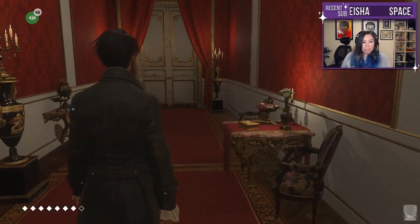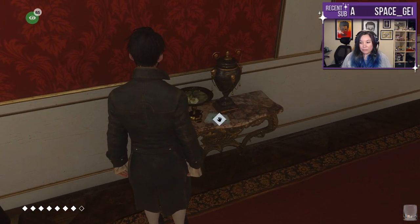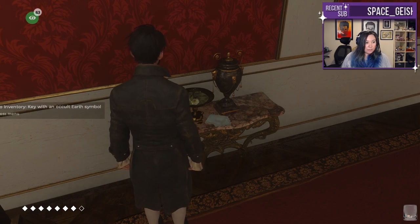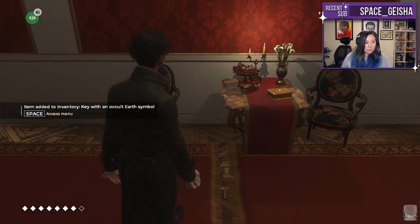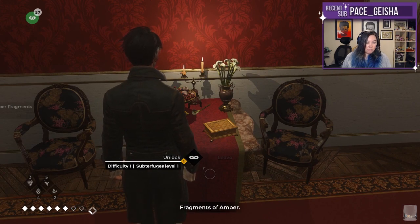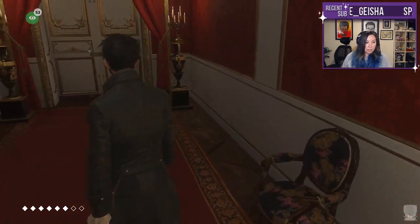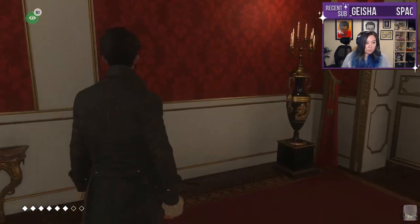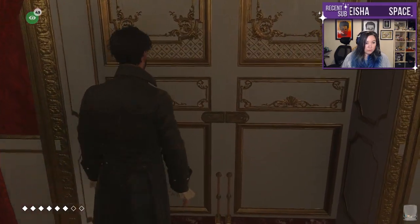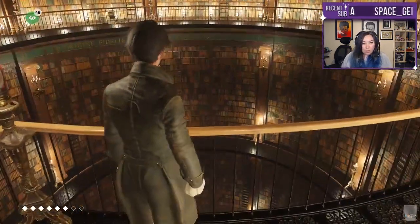It does have a time limit. I just wanted to use it so that I can carry the other one with me, because I don't know how often I can come back in here. Key with the occult symbol of Earth? Amber crystals. Okay, it's 1 amber. Let's go. I don't know how long I have it till.